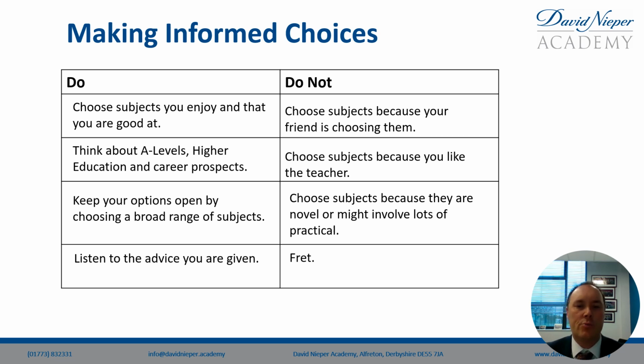Please don't pick subjects because your friendship group are doing a particular suite of subjects or a particular subject. You are going to be assessed in that subject and ultimately awarded a GCSE or a BTEC qualification in that subject. It's really important that you are picking that subject because you want to do it rather than because your friends are doing that subject.